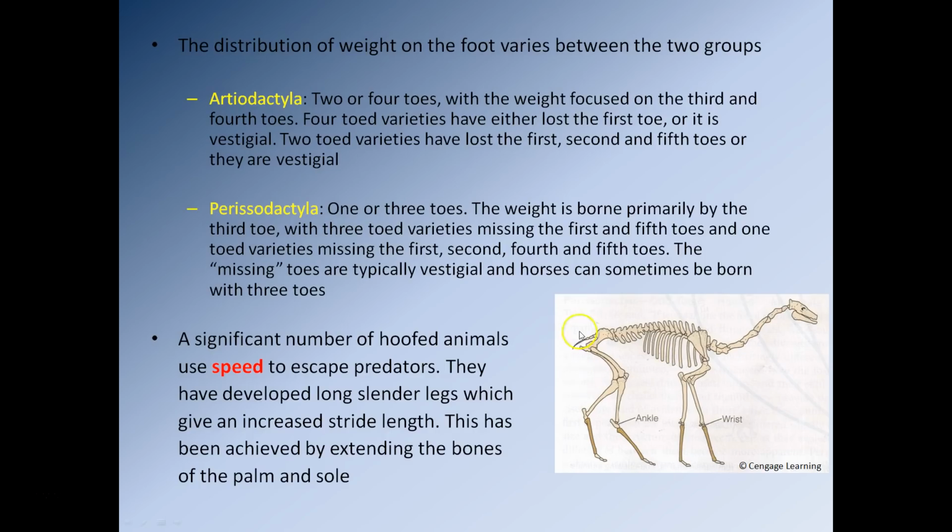And so what they did is they actually increased the bones of the palm and the sole. If you look at your arm, you've got the humerus at the top, the radius and ulna make up your lower arm, and then imagine the bones in your palm are the same length as the bones in your lower arm. And that's exactly what these animals that use speed have managed to do.